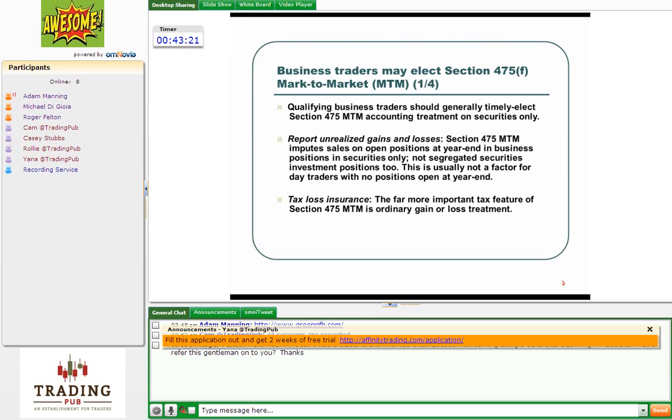within 75 days. So by doing the MTM election, what it allows you to do is you report the unrealized gains and losses every year. So at the end of the year, any positions you have open in your trading account, you look at the unrealized gain and loss and you recognize it. You take the cost you paid and you look at the market value at year end. The difference is what you pick up as gain or loss. The market value becomes your new cost basis for next year when you sell it.